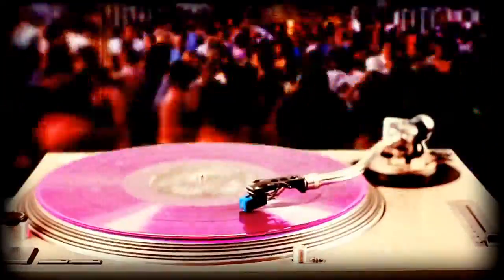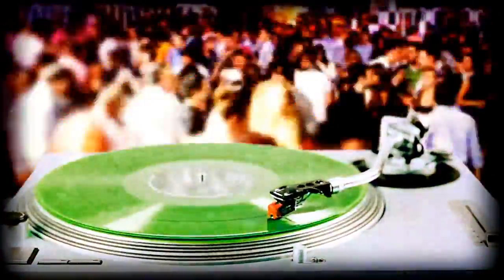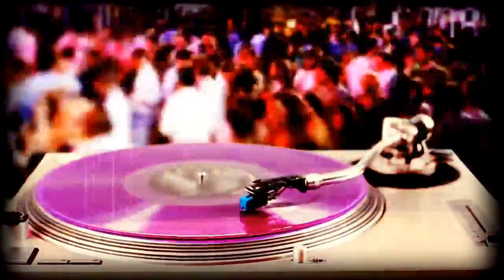Question 4 is going to be, what is the BPM of the instrumental played? DJ, can you please play the instrumental? Yes, indeedy.